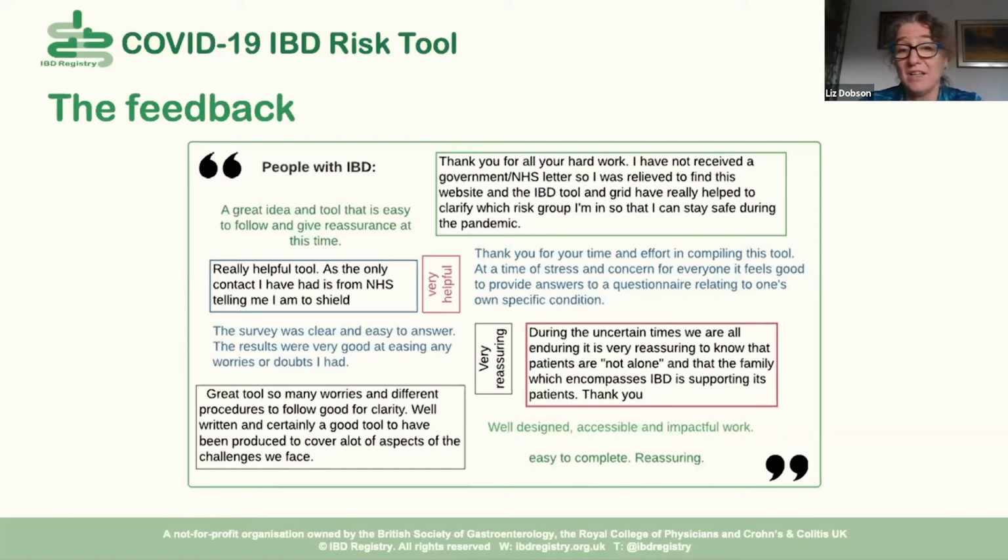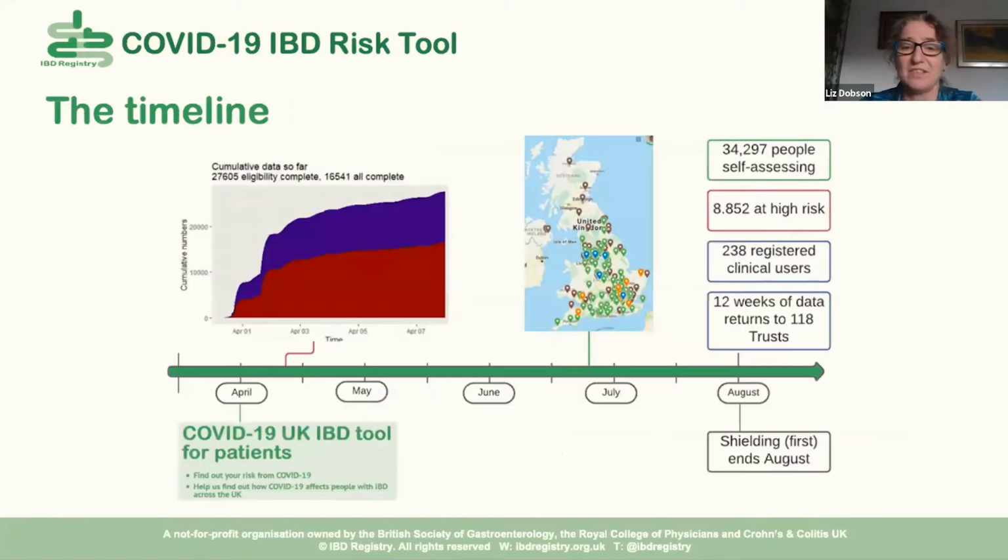The overwhelming response from people with IBD was of thanks for the clarity of the assessment and the reassurance that came with that. It was priceless in the time of a global uncertain pandemic. We'd set out to build a risk tool, but what we did was we delivered to patients the knowledge they needed for empowerment of their own disease understanding and management. It's still being used today.